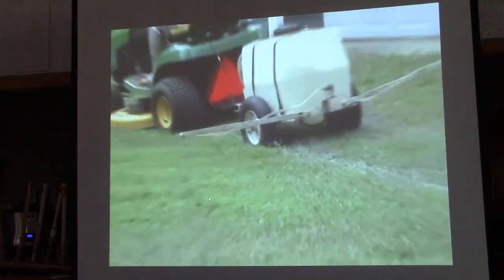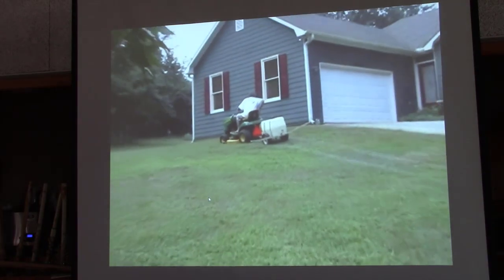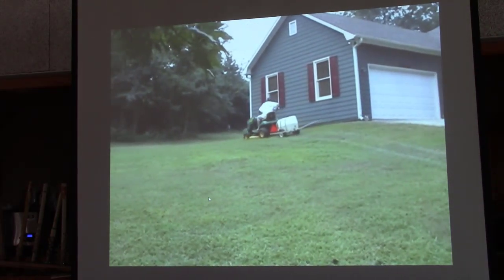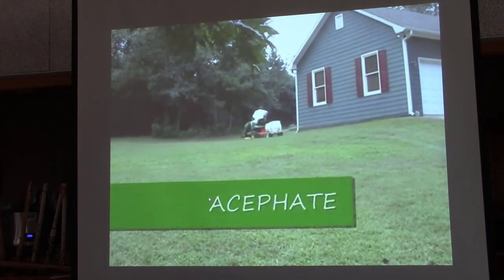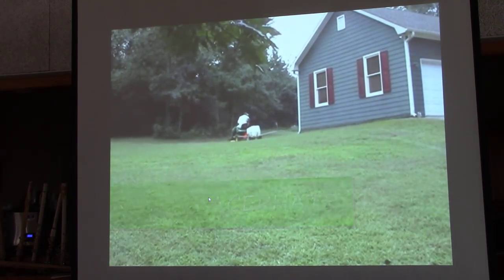If you want to use something in your yard, you can use anything with the active ingredient in it called imidacloprid or acephate, and that should take care of your problems.